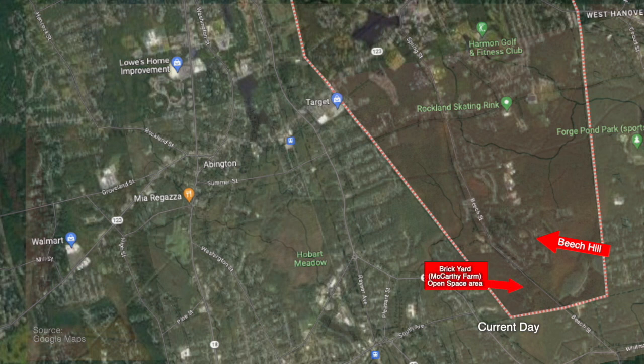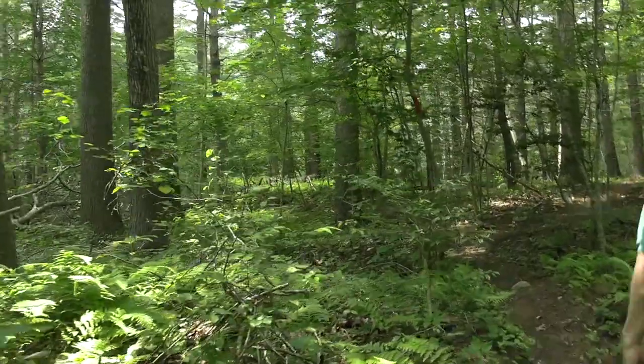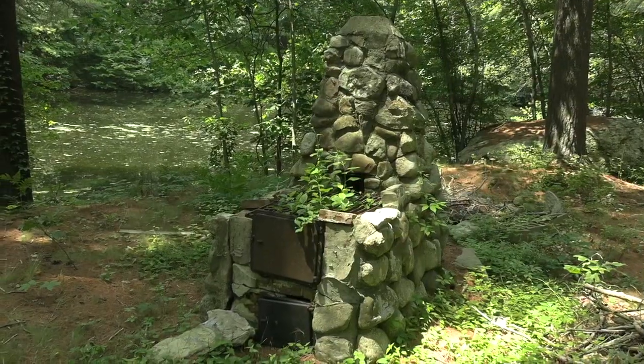It was slated for 35 townhouses, but when we were done, there was enough history in that piece of property that it was maintained for the town as open space, which was a much better idea for it because that's what it had been originally.